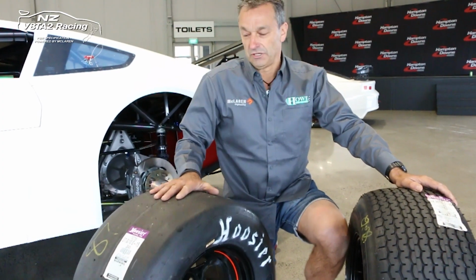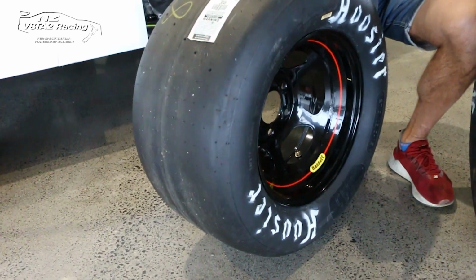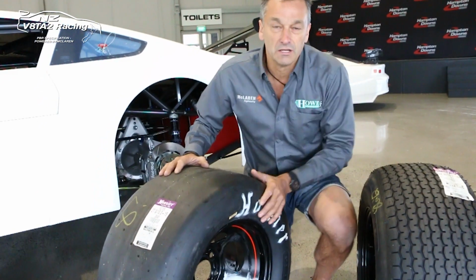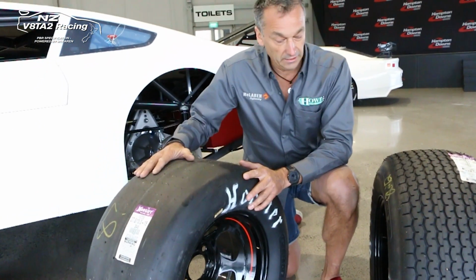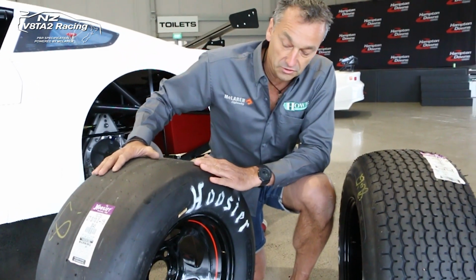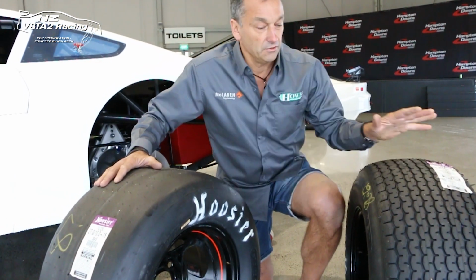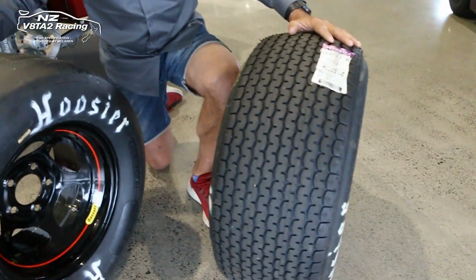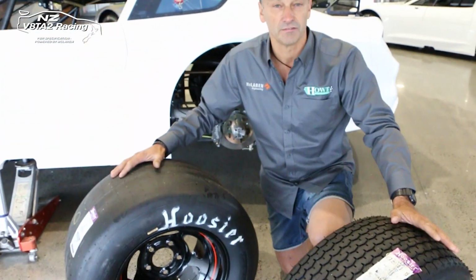These are the fun bits. We've got a 10-inch Hoosier, 27 inches around, 10 inches wide, 15-inch rim, steel rim made by Bassett. Very economical for tyre wear, as in the price of the tyres and the price of the rims if we damage any. The wet, super efficient wet as we need for New Zealand, and once again 10-inch on 15, so tyres are exactly the same front and rear.